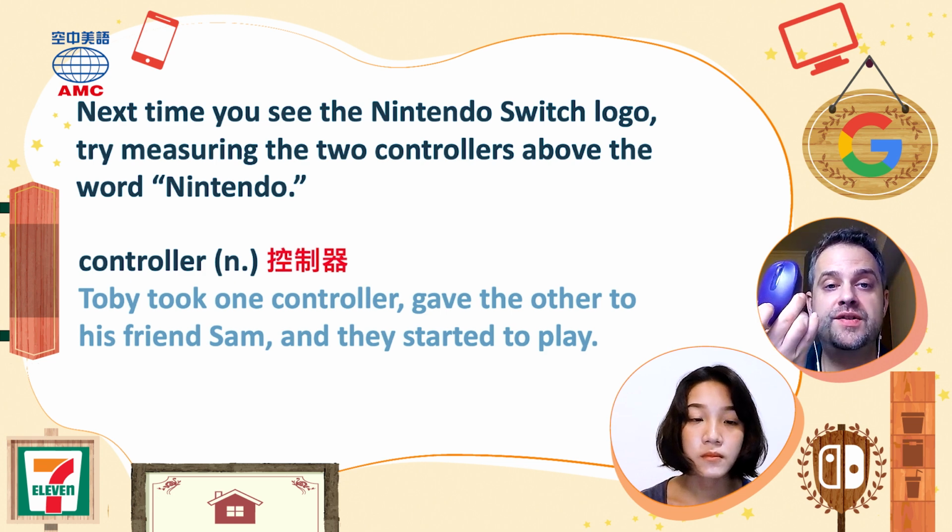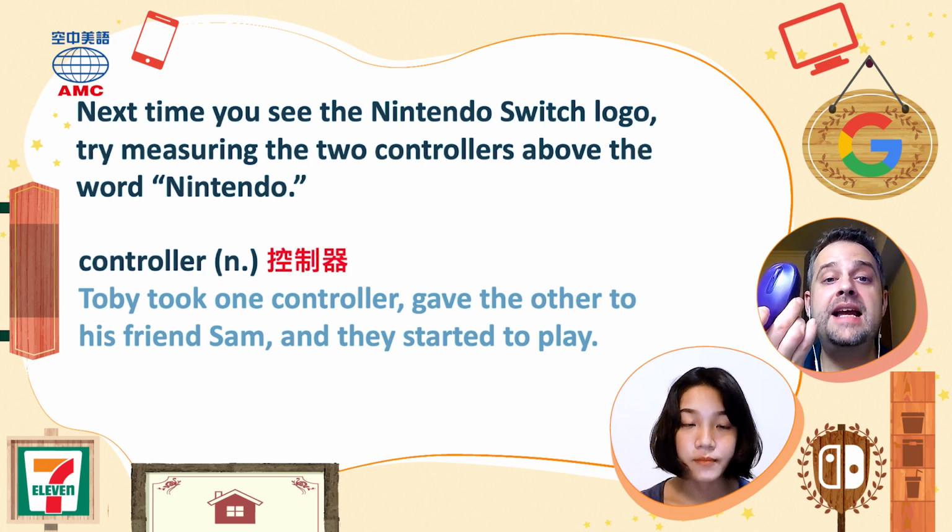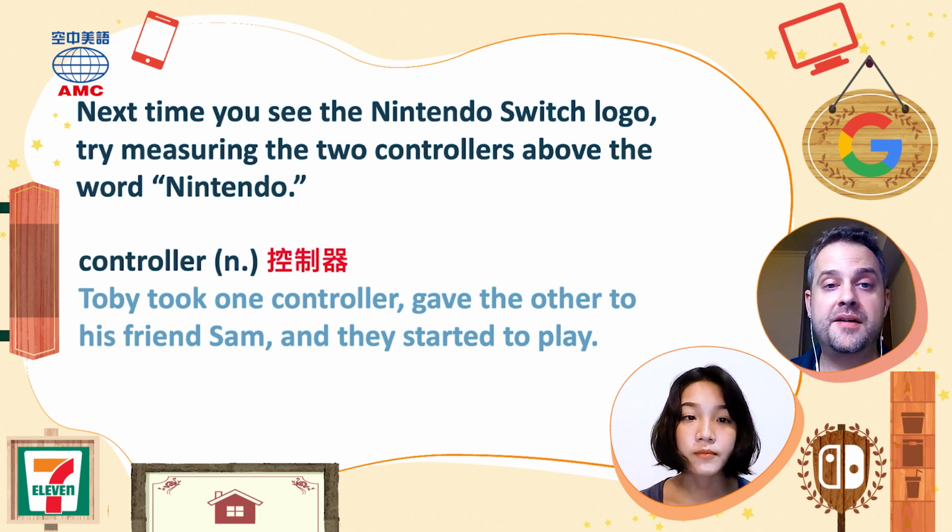This mouse that I used in our introduction, that is a controller for the little thing on my screen that moves around and clicks on things. If you have an AC unit, you have a remote control, which is a kind of controller for that.